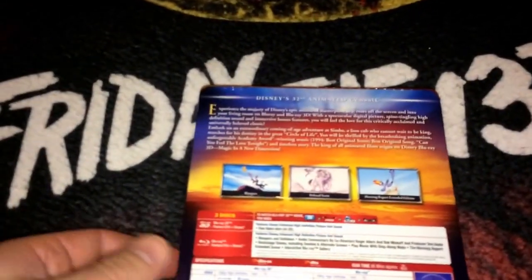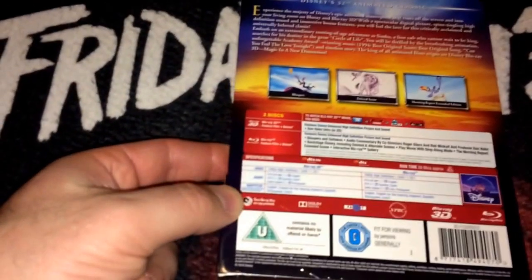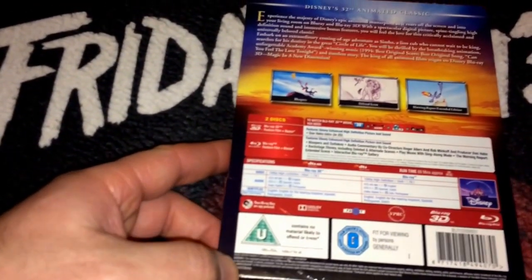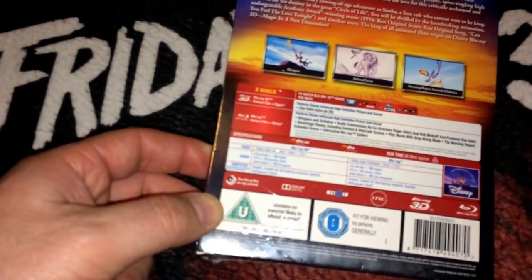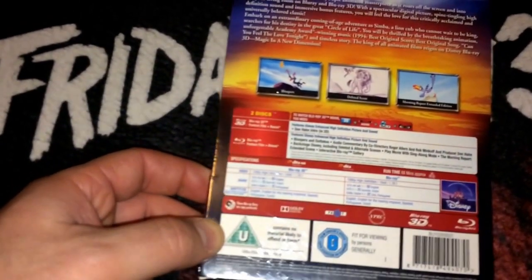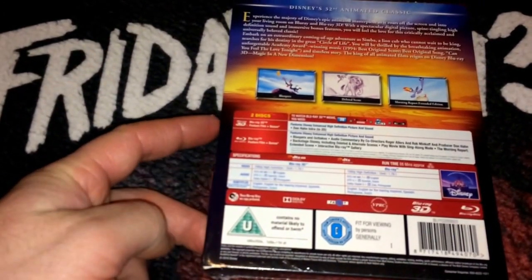I only have a couple of these, maybe probably about 10 or less, I think. I know that these sell out pretty fast, and they get jacked up in price after they're sold out. I don't know what they're limited to, but they do sell out quick. And this has two discs. It has the 3D Blu-ray, and it has the regular Blu-ray.